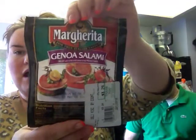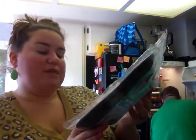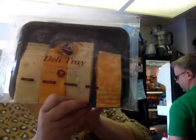Also for the Super Bowl, to have some snacky stuff like for lunch today, we got this margarita Genoa salami, and we also got their hard salami. So we just picked that up. We're going to do cheese and meats. With that, we got this little deli tray from Kickapoo Valley that has Swiss cheddar, pepper jack, and Colby Jack cheeses. We would never normally have that, but we picked that up yesterday.